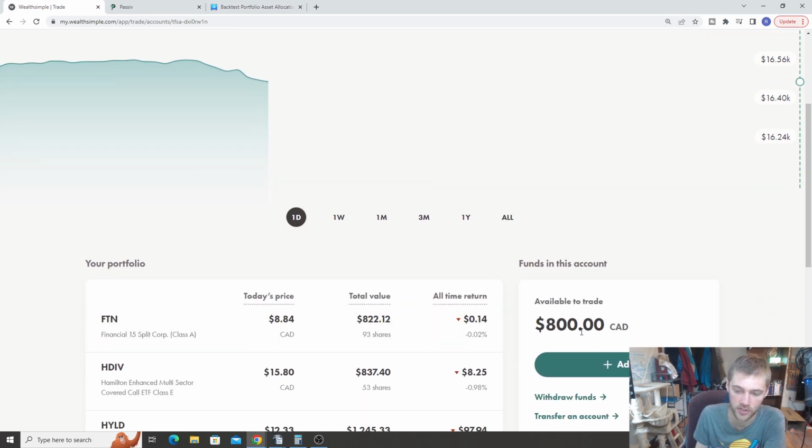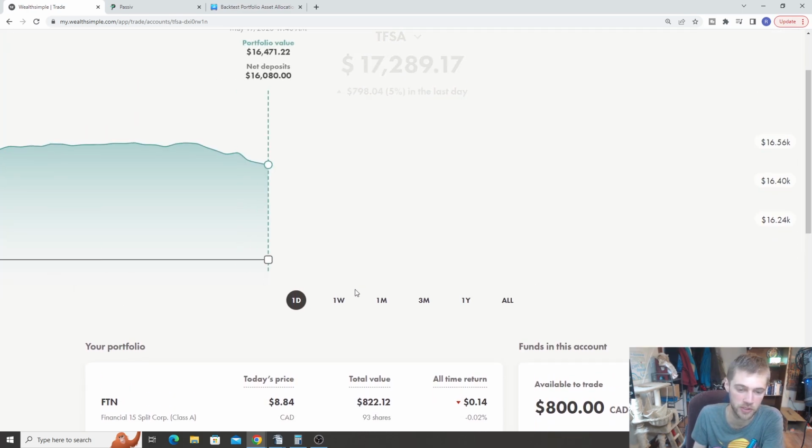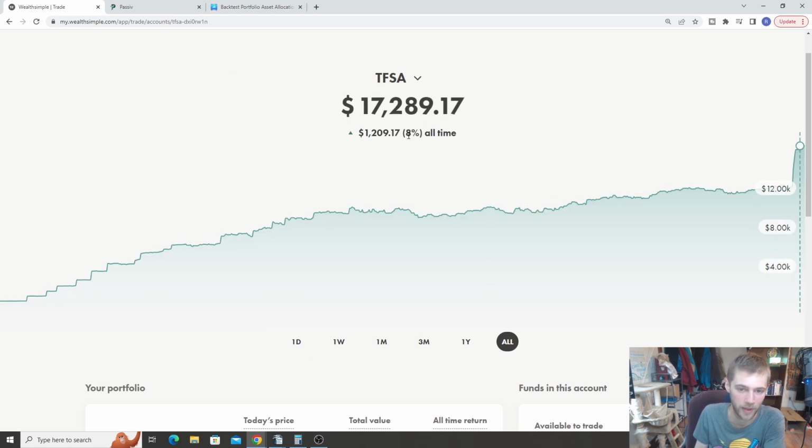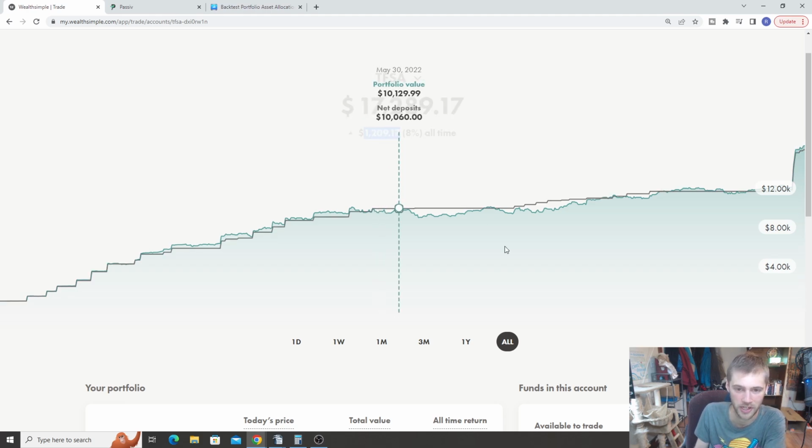I put $800 inside of her account here, and because Wealthsimple screws up the reporting whenever you put money in for some reason, it's showing that we're up 5%, which is not true today. If we go all time, it's showing we're up 8%, which isn't true. It's more likely 2 to 3%. It was like $200 or $300, and then I put the $800 in.